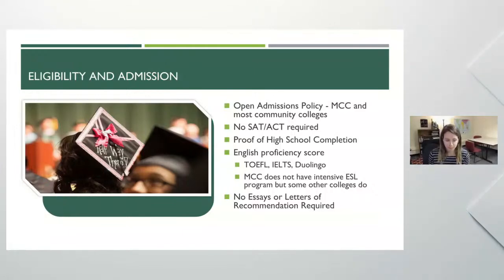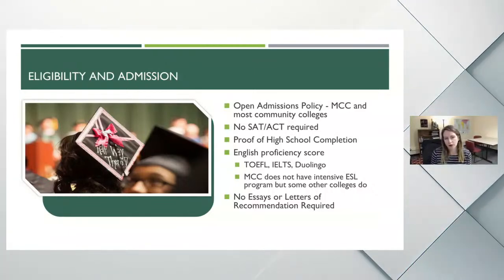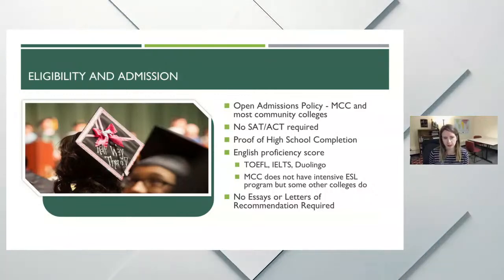And community colleges also, because of that open admission, we're not going to require typically essays or letters of recommendation from teachers or people in your community. But we are going to want to see that proof of high school completion. So your diploma or your high school transcripts, and show that you're in your final year of study and you're working toward completion.